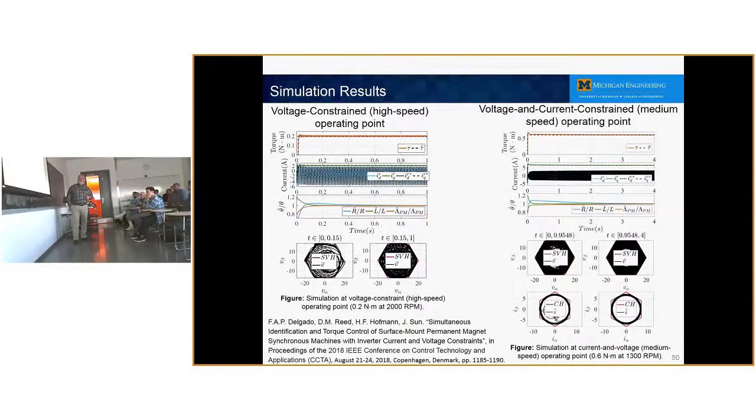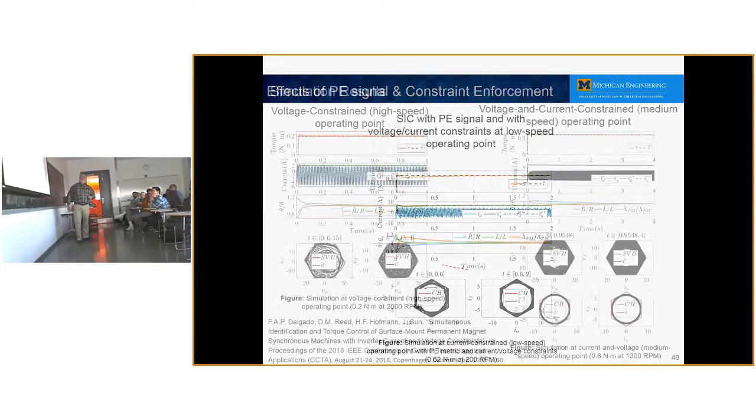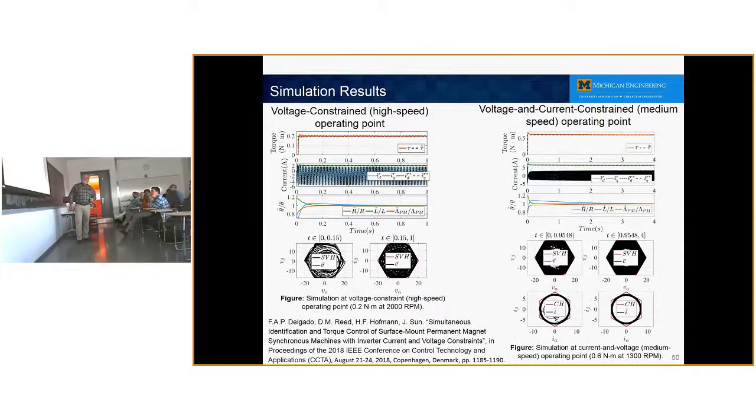Now, this was just based on a low speed condition where when you're operating at low speeds, you're not constrained by voltage because your back EMF isn't large enough to hit the voltage limits. So this is low speed operation. Once you get to a high speed operation, typically you're voltage constrained. And so in this case, we're taking that into account.